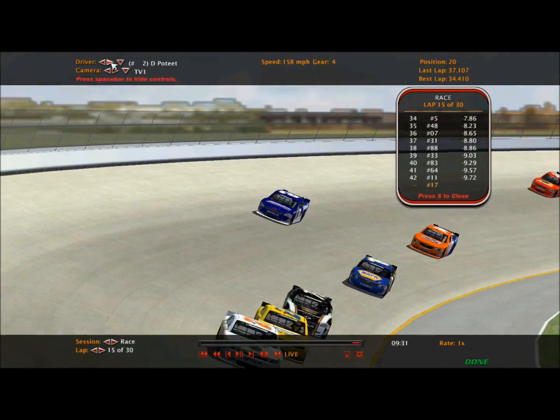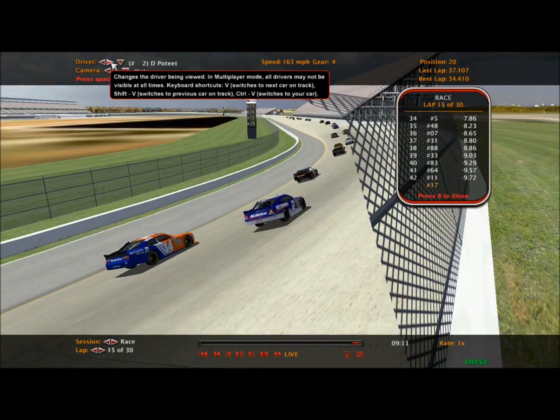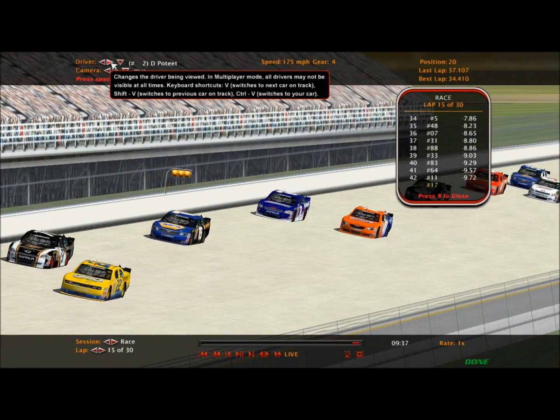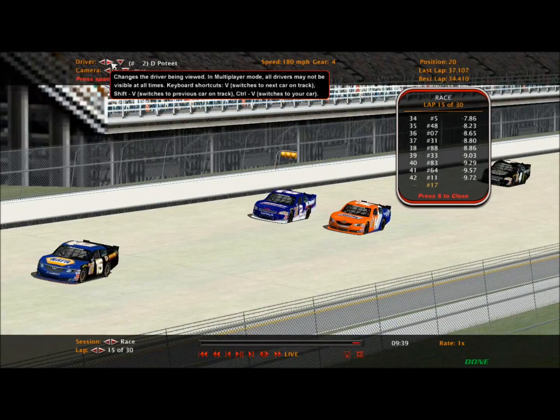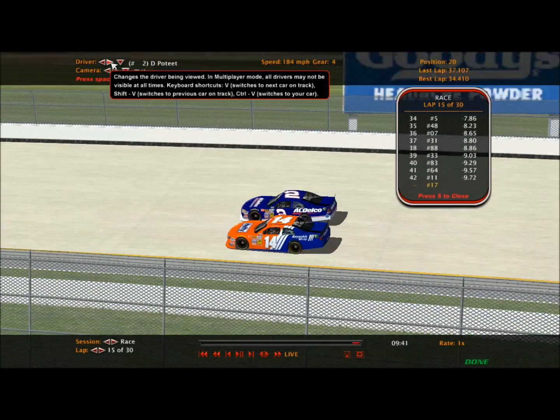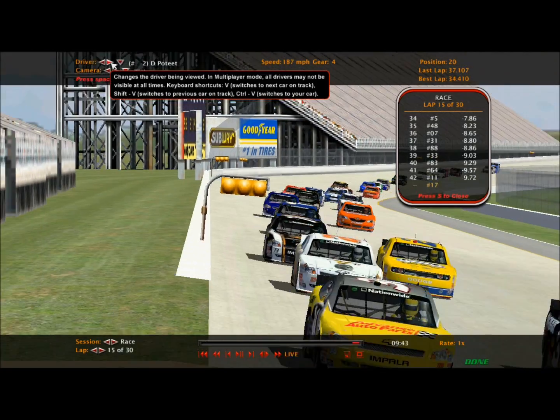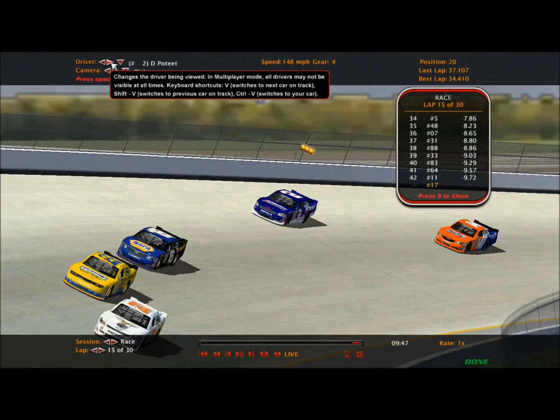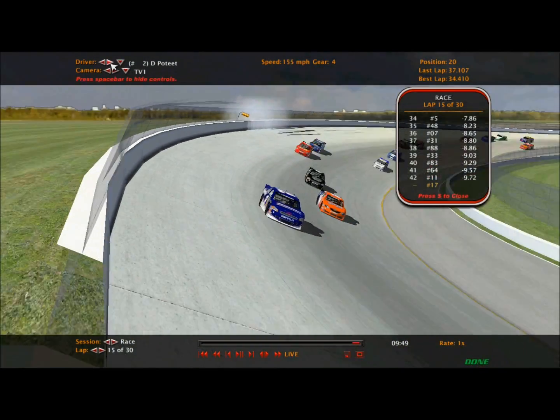There's Dylan Poteet. He's hanging on to the top 20 right now, but he is falling back. Yeah, big time. Dylan Poteet, that's not exactly where I would want to be. If I were the points leader, I would want to be up front so that way I can make a sure pit stop. Oh, caution!